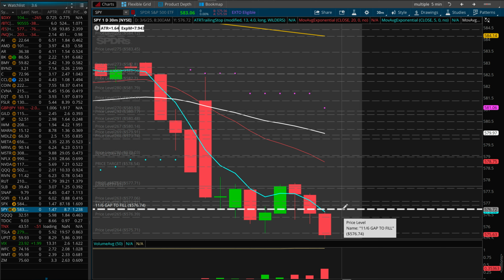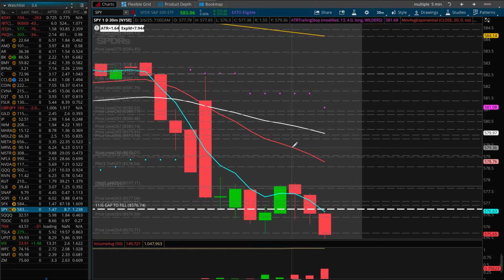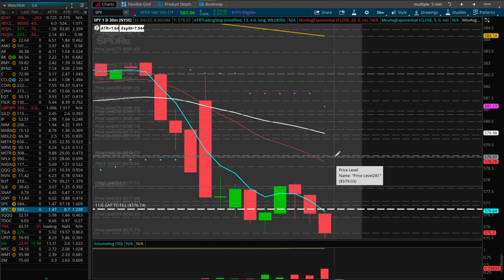I would watch above the 576.74 area. Breaking that, we could possibly have trouble 577.06. Breaking the 577.06, 577.62 could be a resistance area, and if by chance we break that, 578.54 could be a trouble place. What's interesting is these few lines here and this 20 EMA. So I would definitely watch the SPY around the 579.03.